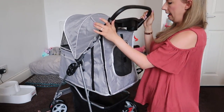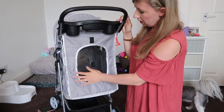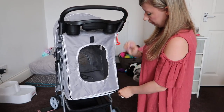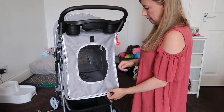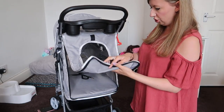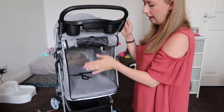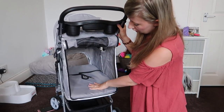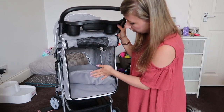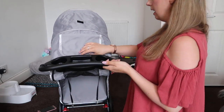As well, on the back, we have a zipper. We have a wee window here, and it also has a zipper here as well. So it also gives another area for them to look out on, and it also has a Velcro strap here as well, so you can roll it and basically have it like that. And it's just another wee bit for air to go in, or you can have this bit open if you want.